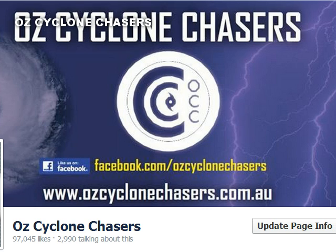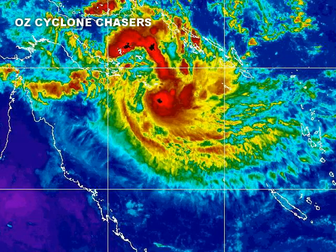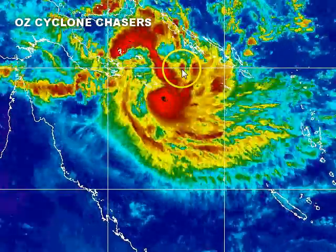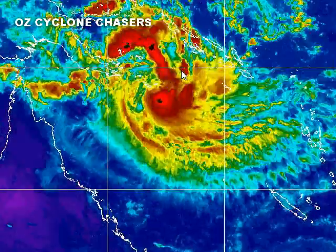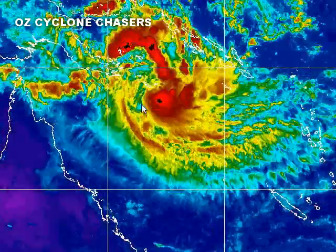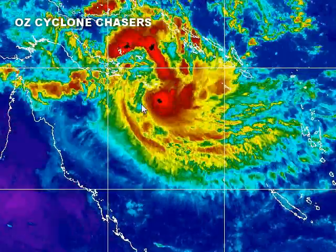All right, so let's get into today. You can see over the last 12 hours, Tropical Cyclone Ita, being named yesterday or last night at about 10 p.m. by the Bureau of Meteorology, has now tracked in a westerly direction overnight, quite slowly though, so it's not in any hurry to go anywhere really.